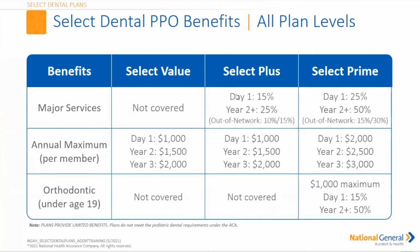We do offer 3 different plans to choose from. We have the value, the plus, and the prime. Now, you'll notice that major services are not a covered benefit on the value plan, but on the plus and the prime, it is available. You'll notice the big difference is the percentages that are paid out from day 1, as well as year 2 and on. So for the sake of timing, I'm going to focus on the select prime.